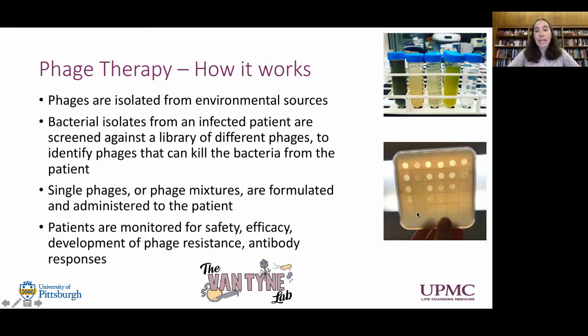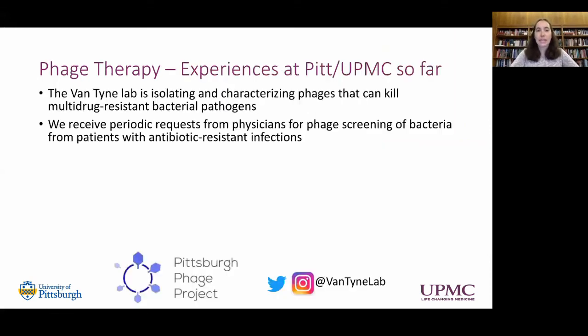So we take either single phages or phage mixtures of different phages that are active against the bacterial isolate from the patient. We formulate them, we purify them and get them ready to give to the patient, and then we administer them in conjunction with our physician colleagues. After they get the phage, the patients are monitored for safety, efficacy, the development of phage resistance in their bacteria, or development of resistance on the host side through the production of phage neutralizing antibodies.